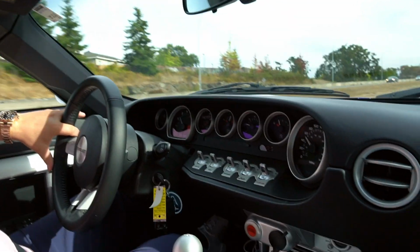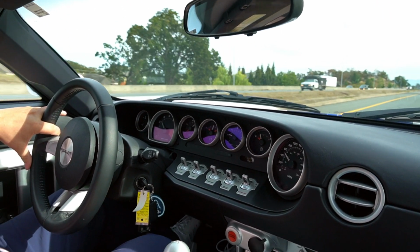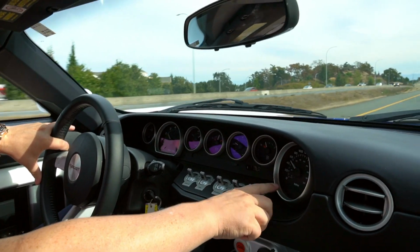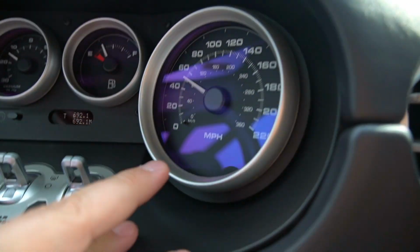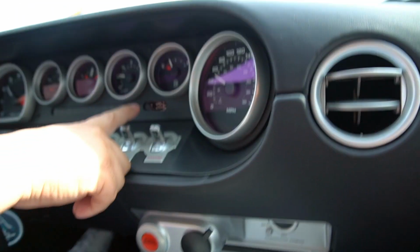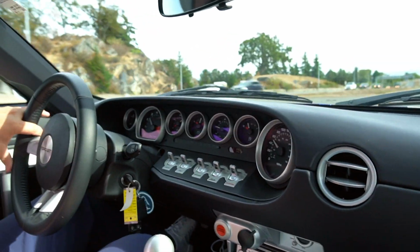Obviously, shipping is easy. We can take care of everything for you. This car is currently registered with us in Canada. There's no modifications to do. All the miles per hour, speedometer, and everything is in place. So you can see the large outside is miles per hour. The odometer is in miles per hour. It's completely USA DOT compliant.